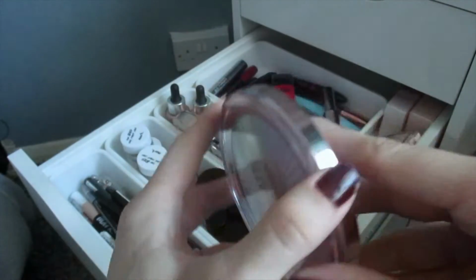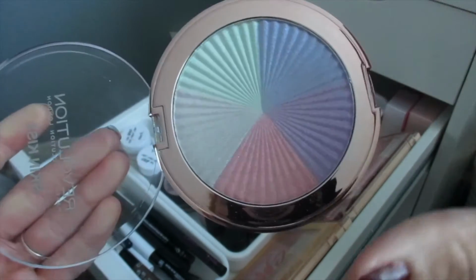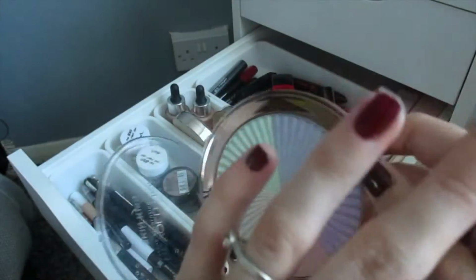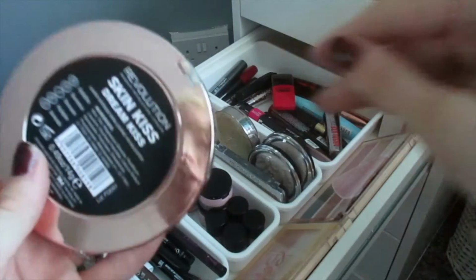I then also have the Makeup Revolution Skin Kiss. Again, I absolutely love this highlighter. I just love the colours, and they're just so pretty. I really do love this one.